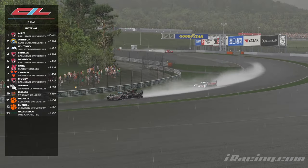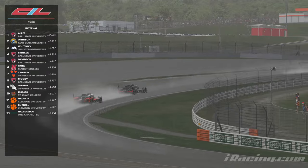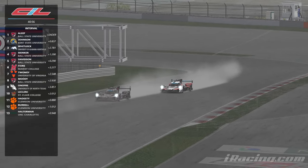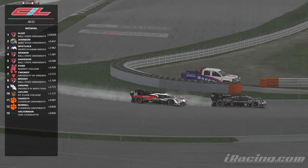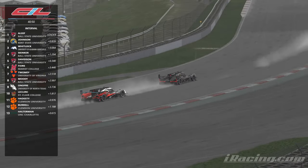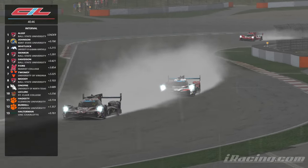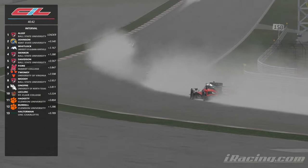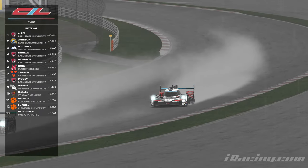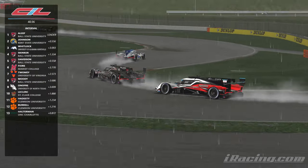See them come through that right-hander. We've seen a couple cars get loose in this section. Like I've said, it's not a part of the track you really think about in the dry, especially in these cars, but in the wet, it's a whole different story. It's really easy to slip the car, spin it out there if you make a mistake, especially on newer tires. As Davidson's still about half a second back of Skinker, trying to make something happen into turns 10 and 11 down here.